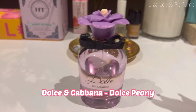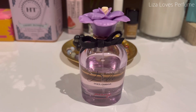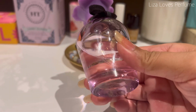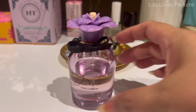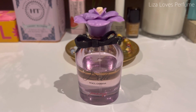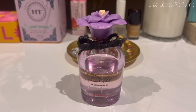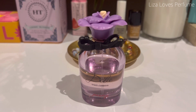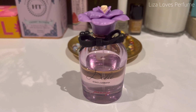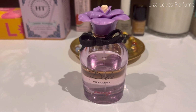Next is Peony by Dolce and Gabbana. Don't love this one. It's probably why it's not a bigger dent in this bottle. There's a note in here which turns quite brash on my skin quite soon after the first spray. So because of that, it's almost like I have to force myself to wear this perfume.